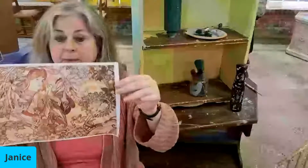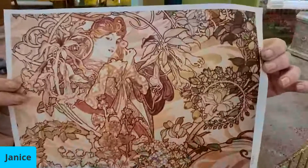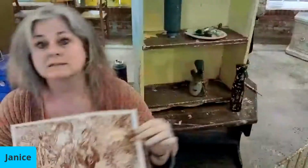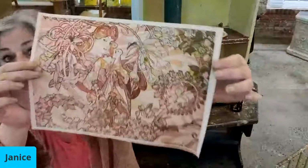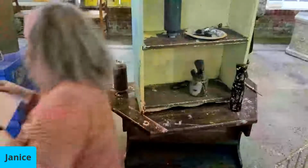Okay, I want to show you one more thing. I'm going to master decoupaging during this 30-day live marathon. I have my first decoupage paper, and I'm going to show it to you. I think it's really beautiful. Absolutely love it. I'm going to decoupage live for the first time very soon.